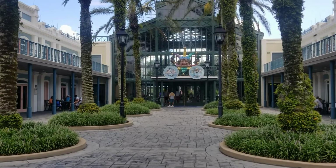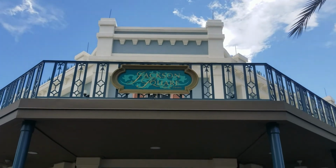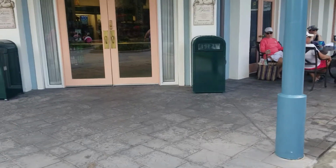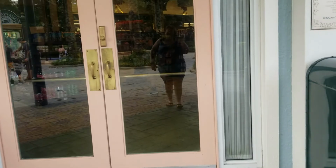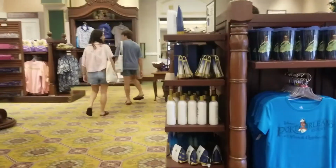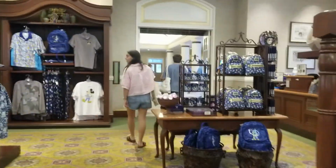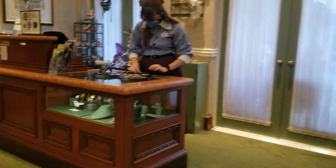I love the theming. I think it's great. This is Jackson Square, which is their gift shop, and it's right next to where the main lobby is. This entrance is on the outside. The other entrance goes in next to where the check-in is. So the place that you could do pin trading here is the checkout next to the entrance to where check-in is.